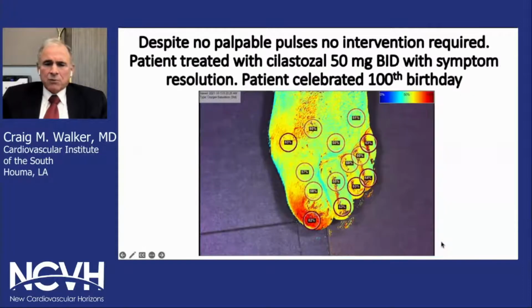Certainly, and so what we did was, despite no palpable pulses, no intervention was required at this moment. And certainly we don't want to intervene on 98-year-old patients if we don't have to. She was treated with low-dose cilostazol, had complete symptom resolution, and I was able 2 years later to celebrate her 100th birthday. She is still alive, so we'll see where we go futuristically.